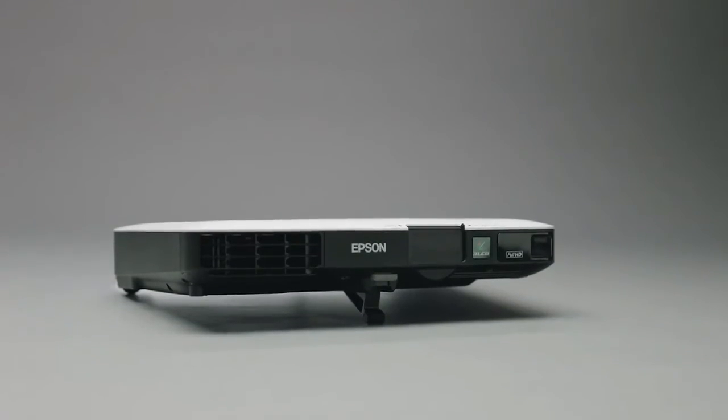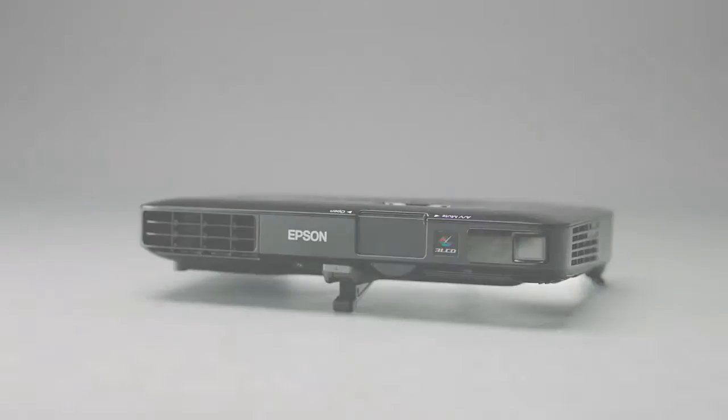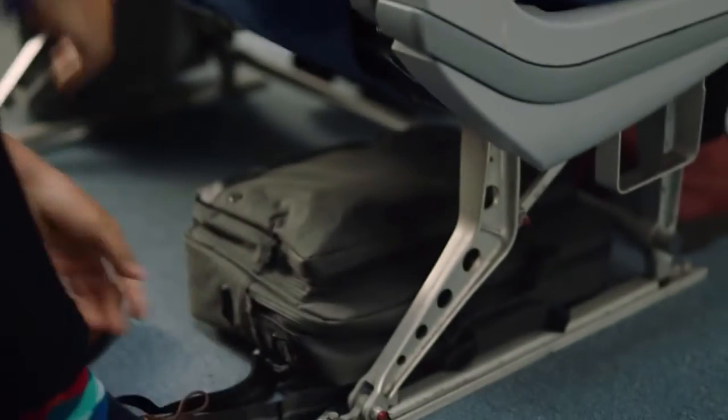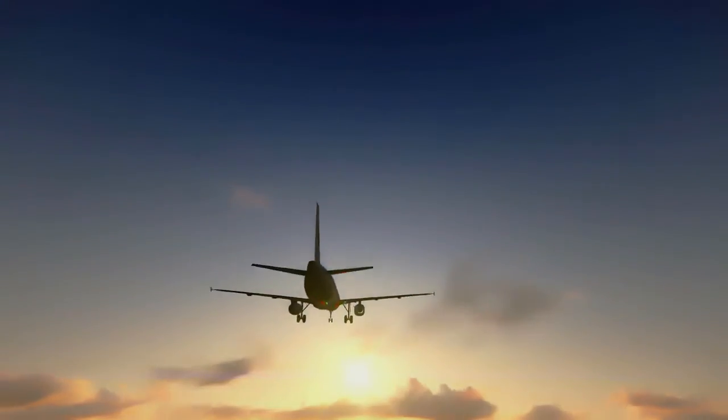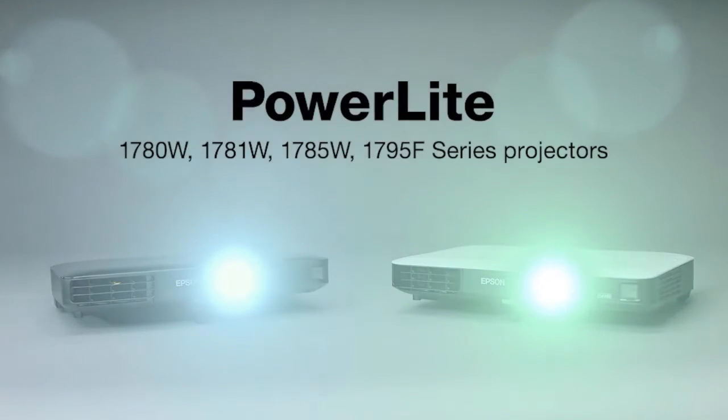These stylish cutting-edge compact projectors are the perfect presentation tool for road warriors that need ultimate portability. Thin, light, and powerful. Take it anywhere business takes you. The new ultra-light and thin Powerlight 1700 series projectors from Epson. Powerful performance from a compact device.